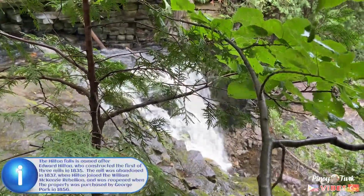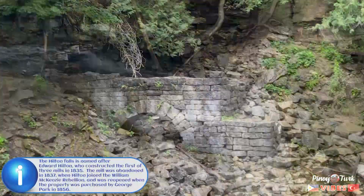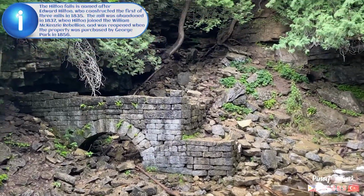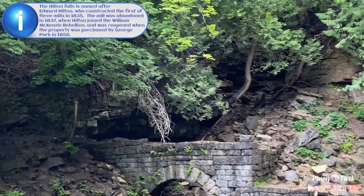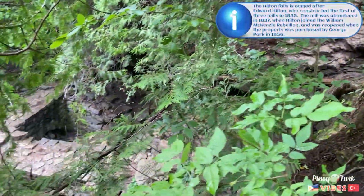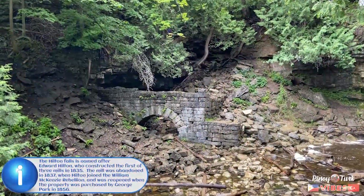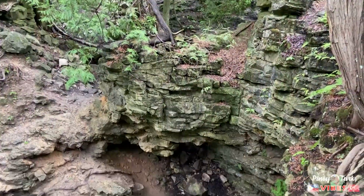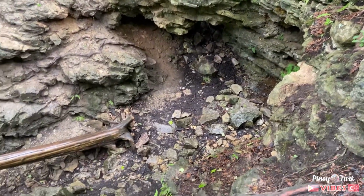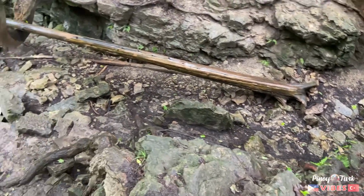The Hilton Falls is named after Edward Hilton, who constructed the first of 3 mills in 1835. The mill was abandoned in 1837 when Hilton joined the William Mackenzie Rebellion and was reopened when the property was purchased by George Park in 1856. Many of the stone ruins you're looking at right now are from the mill that George Park built, which burned down in 1857.